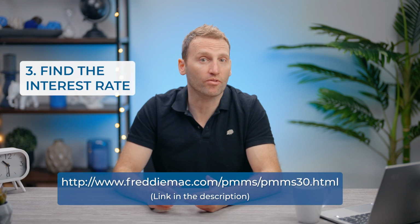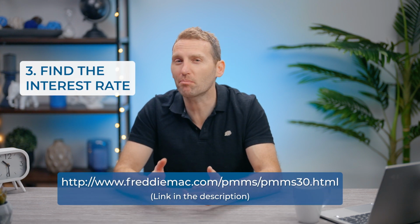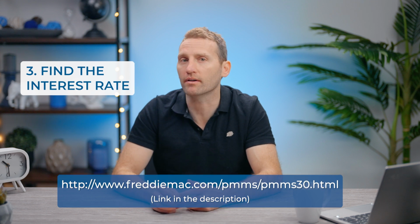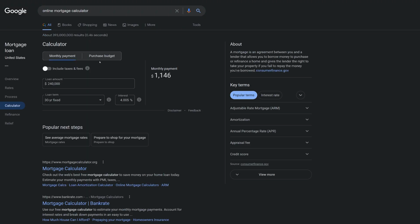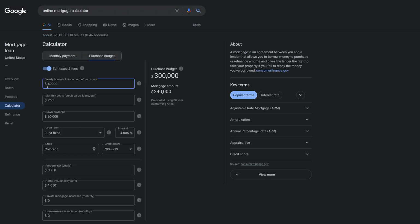Now, let's find the average interest rate. Freddie Mac posts this here for the prior month. It's a bit old data, but it's a good start and it'll get you close. Now that you have these numbers, you can plug them into whatever calculator you like. If you don't have a 20% down payment, don't forget about the mortgage insurance.